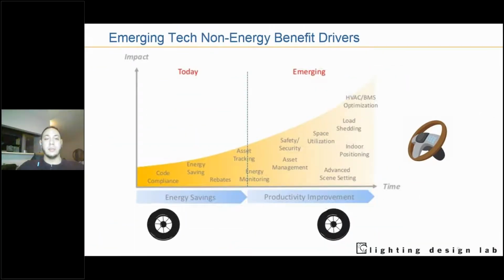And we also want to look at the emerging technologies that are going to happen, because these features are going to be what really drives controls implementations. Sadly, in the class today, we're not necessarily going to get into all of the technologies that network lighting controls can have. But today we're going to be looking at code compliance, savings, how we can leverage rebates, and implementing controls. In the future, we're really going to be looking at asset tracking, circadian lighting and tuning, and space utilization. So lighting controls can be the infrastructure for these technologies, and installing them sooner rather than later will be a worthwhile investment.